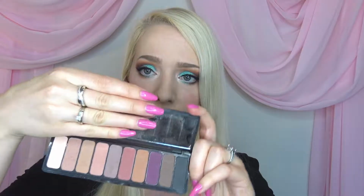So starting us off, I talked about this in my favourites video for 2018, this is the e.l.f. Mad for Matte eyeshadow palette, and this is in the shade Summer Breeze. Now, I've used this an awful lot. I love these colours. They are wonderful neutrals. I don't like the first shadow here, but all of these beautiful mattes, I've used this so many times I've kind of lost count, and I find that these make amazing transition shades.